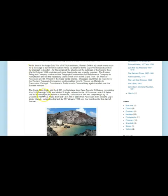It says the cable ship Angelia laid the 2,655 metre stage from Cape Town to St Helena, completing it in 1889. And while CS Angelia returned to the UK for more cables, CS Sign laid the section from St Helena to Ascension, a distance of 884 nautical miles, completing it by the 15th of December 1889. Wow, did you hear that? Listen, from the 26th of November to the 15th of December, they laid 884 nautical miles of cable.